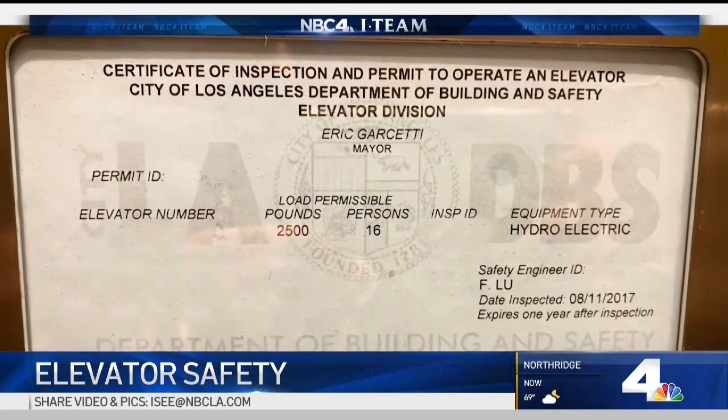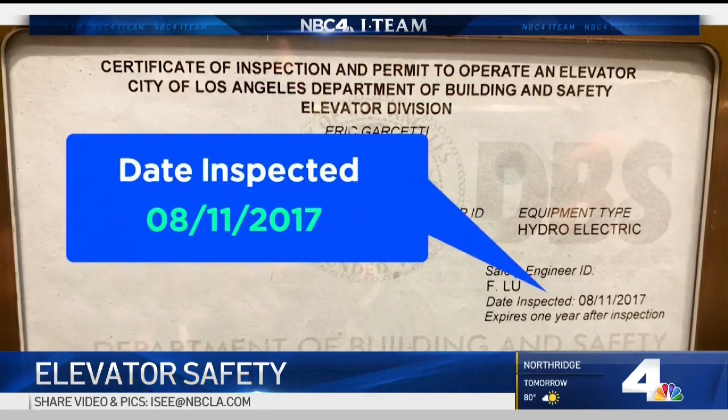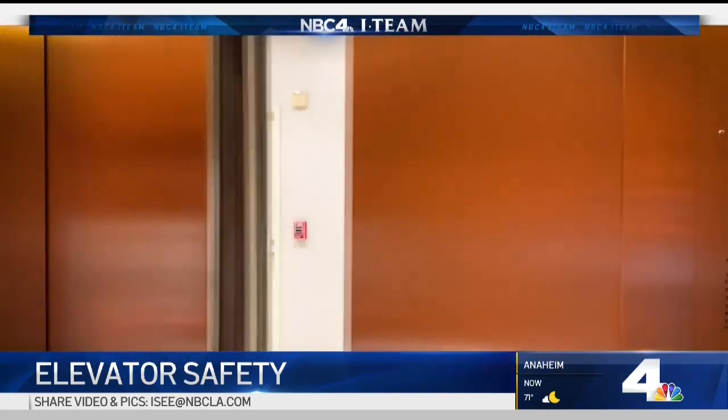At first, that initial panic sets in. I was worried, like, are we getting airflow in here? It started to get hot really fast in there. Inside, he snapped this photo, the elevator's permit showing it hadn't been inspected in almost 2 years. And the I-team discovered his elevator isn't the only one with a permit that says it's expired.